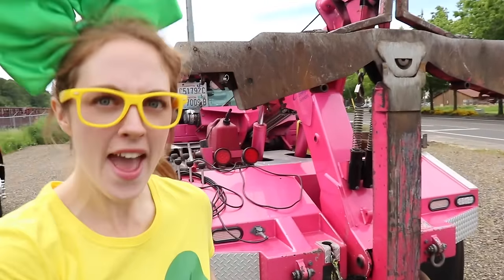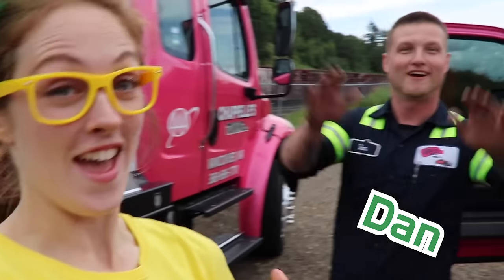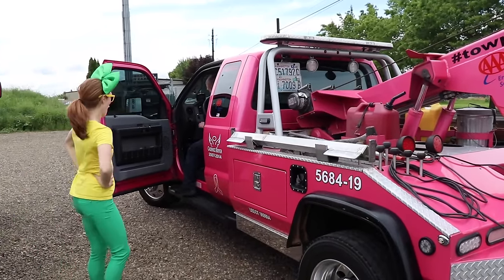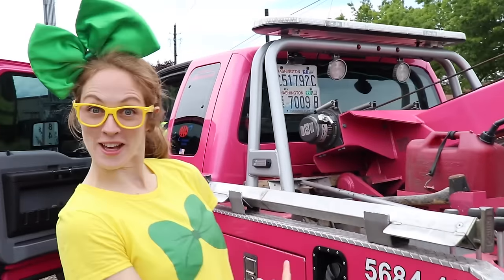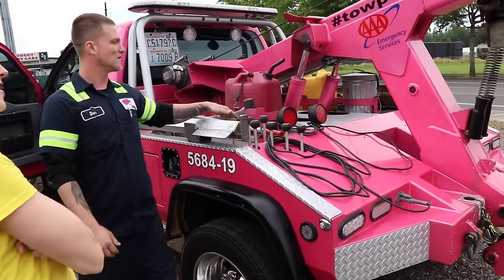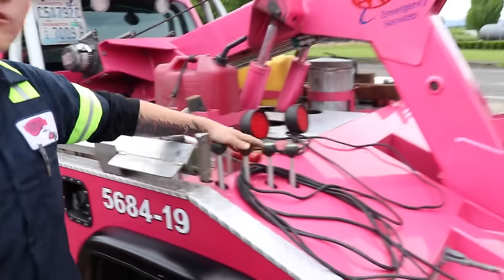Whoa! Hey! Should we see this thing in action? So this is my friend Dan. Hello! Wow, so he's gonna start it up and show us how this thing works. All right, Dan. Whoa, that's a big truck. All right, Dan, so how do we lower this thing down in case of needing to tow a car or something? Okay, well, we got six different controls here.